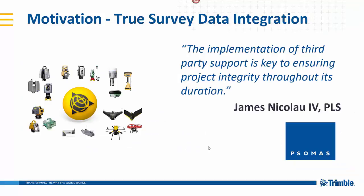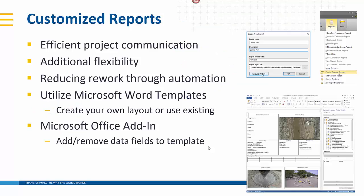By accepting third-party instruments, we expand the range of raw sensor data that can be imported inside Trimble Business Center today. And as you can see, a quote from one of our users: the implementation of third-party support is key to ensuring project integrity throughout its duration. So we want to enable you to effectively bring all of your geospatial sensor data inside Trimble Business Center and work on producing deliverables from those data sets.